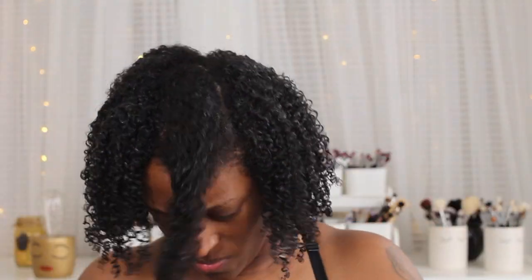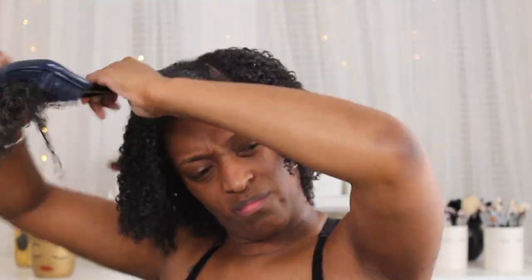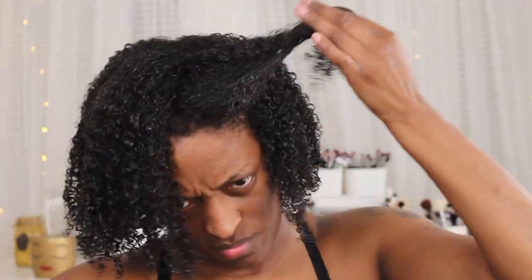And honestly, as you get used to doing your hair, you'll go through that process super fast. It is tedious, but once you're used to it, it is not as hard as it looks. And again, I'm just going to repeat this on that front section here, and then I will be back.